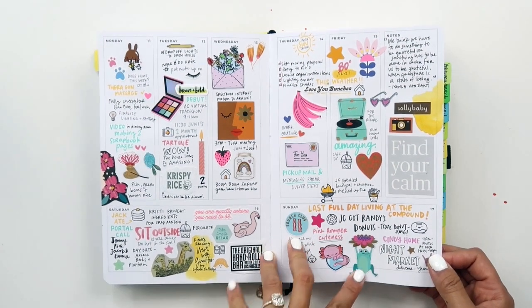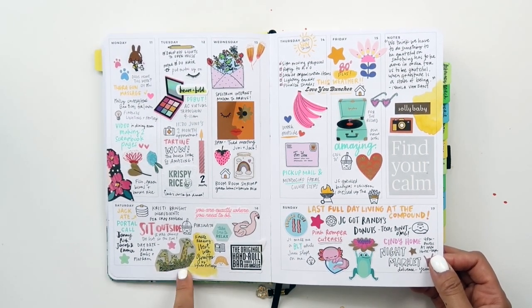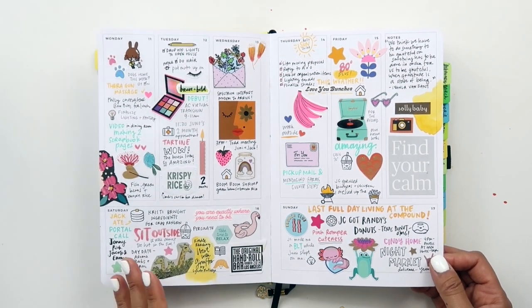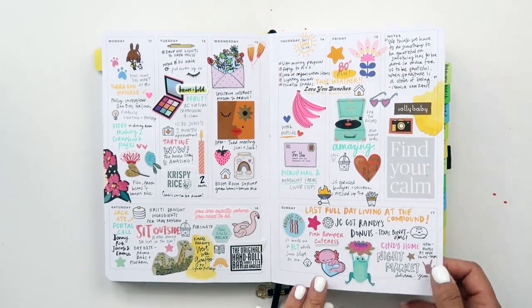This was the last day we lived in our old house. We got Randy's Donuts. I also clipped this from the newspaper, which I don't tend to do because it will probably yellow, but I'm not too bothered by it because I started the book West with Giraffes and happened to see that.